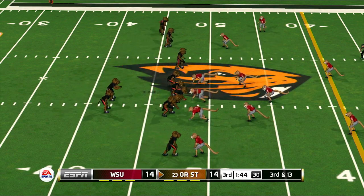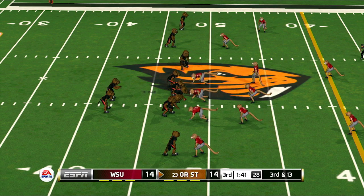Three down, Mike 13, Mike 13. Red, two. Motion, motion, yellow, three. Motion, motion, motion. Yellow, three.